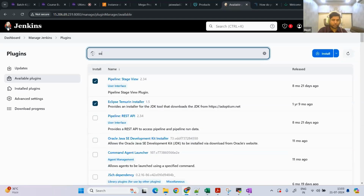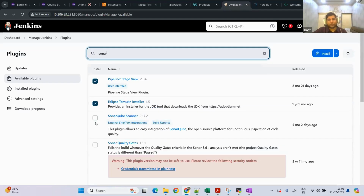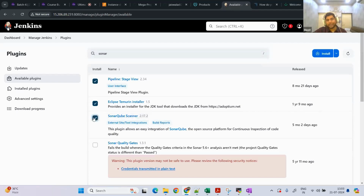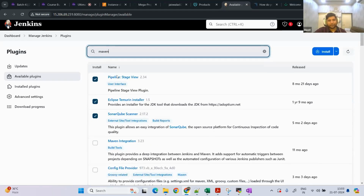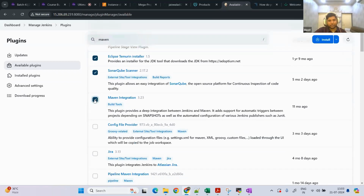After that, I'm going to install Sonar. Now you can see the name SonarQube Scanner, and this is the scanner that I was talking about. So the scanner is what we are going to set up now. Okay. After that, we need to search for Maven, and for Maven, you need to install first this one, and this one. Okay. This is going to be Maven Integration, and this is going to be Maven Integration for Pipeline, which I'll explain why we need.